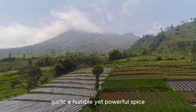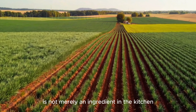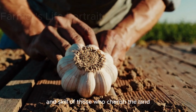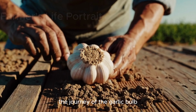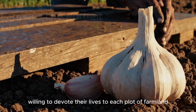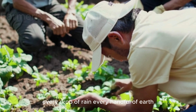Garlic, a humble yet powerful spice, is not merely an ingredient in the kitchen. It also embodies the dedication and skill of those who cherish the land. The journey of the garlic bulb starts with honest farmers, willing to devote their lives to each plot of farmland, every drop of rain, every handful of earth.